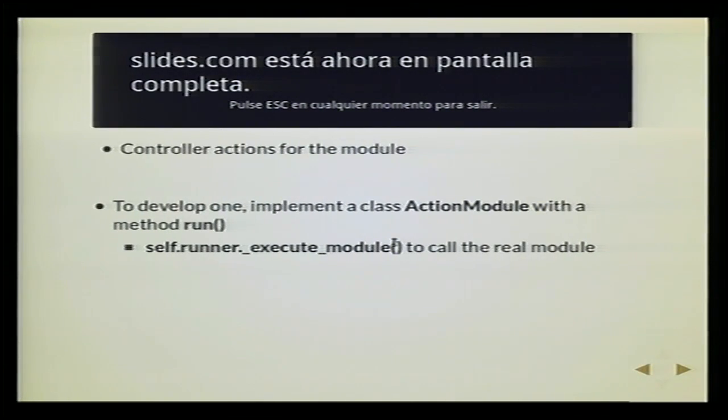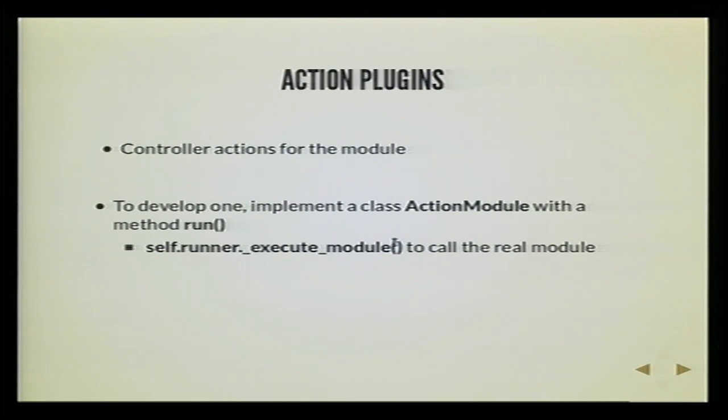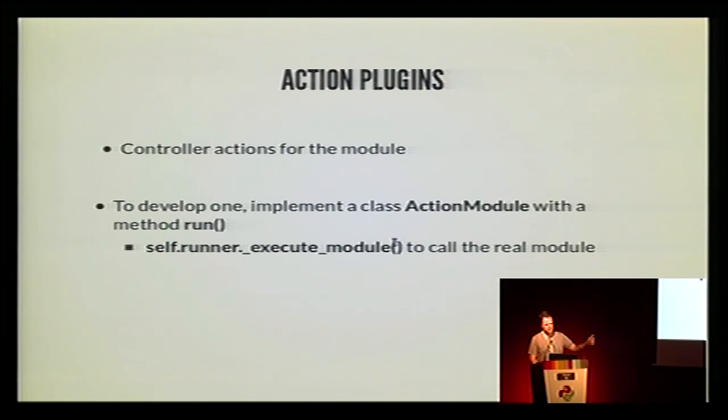Finally, just other plugins, very fast. Action plugins are plugins that allow separation of actions between the controller and the remote host. For example, when you're templating out a file, there are some actions that need to be performed in the controller and different ones in the remote, so you can just implement an action module class with a method run, and when you're doing things in the controller, then you execute this method, runner execute module, to call the real module on the remote host.